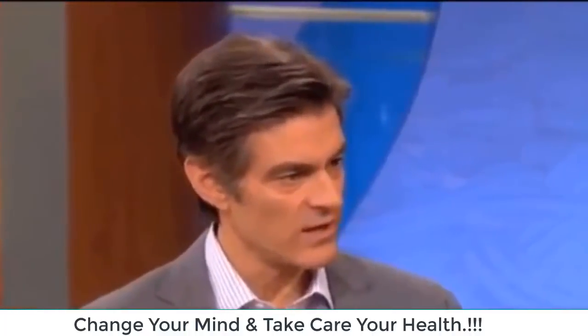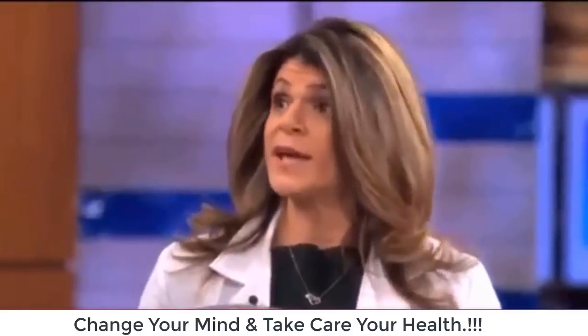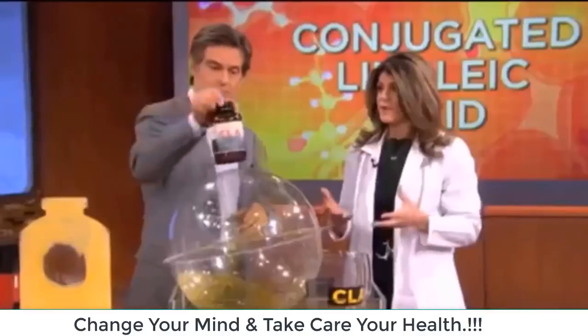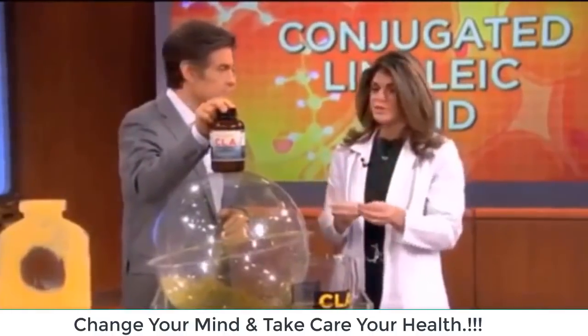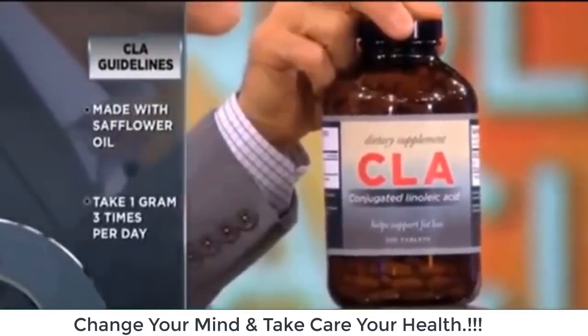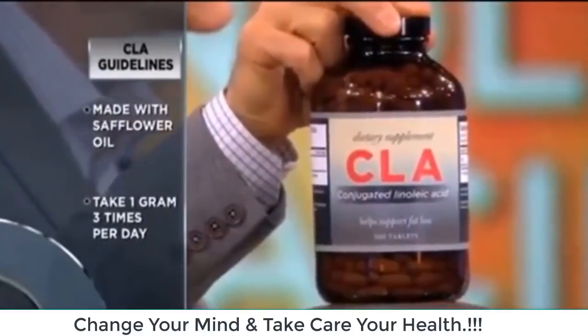What's the most effective way to take it? Well, of course, you can get it in your diet. You can get it from beef or dairy. However, you really also want to look for grass-fed because it's really in large amounts of grass. You'd have to eat a lot of it to get that desired effect. So you can take a supplement.